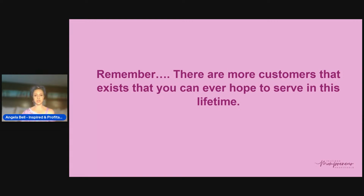Don't worry about niching down too small. Don't worry about only getting so many clients. The thing is, there are so many out there, right? Over 7 billion people. And if you work with women, that's 50%.